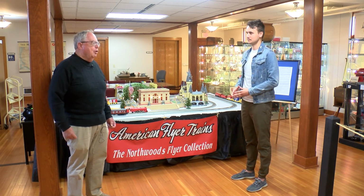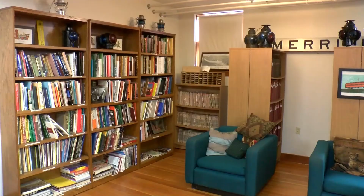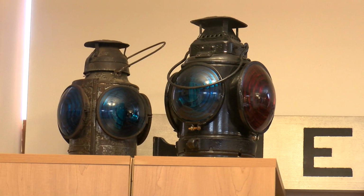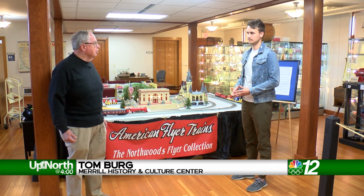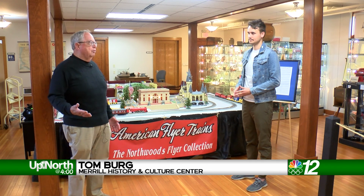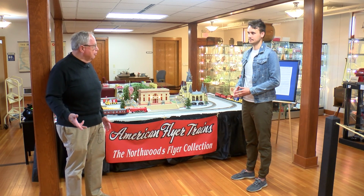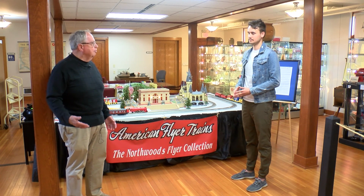Well, we established a railroad reference library for the many people that are interested in railroad history of various sorts. Also, model railroaders. Wisconsin is very strong on model railroading in the community of the Northwoods. It is called the SS Merrill Railroad Reference Library because SS Merrill is the namesake for the city.